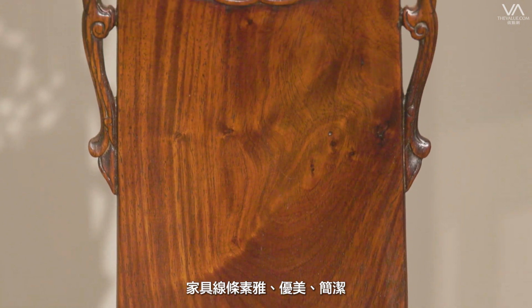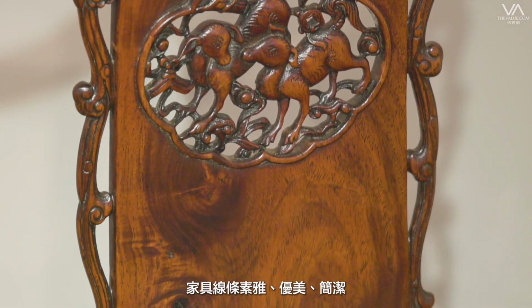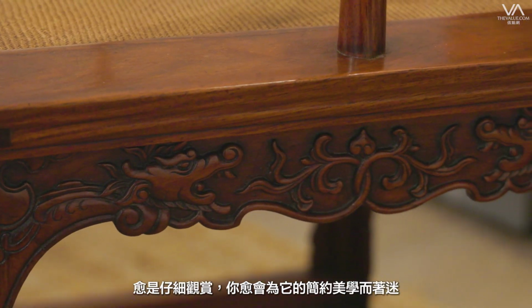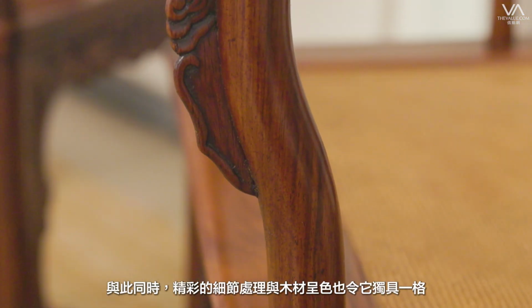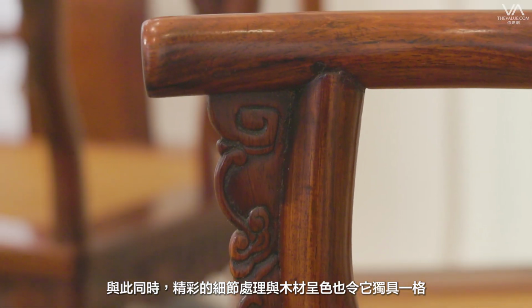They have these incredibly unassuming, beautiful, very elegant, clean lines. But as you get closer, you fall in love with its simplicity. Little details make it very special. And also the tone of the wood is incredibly beautiful.